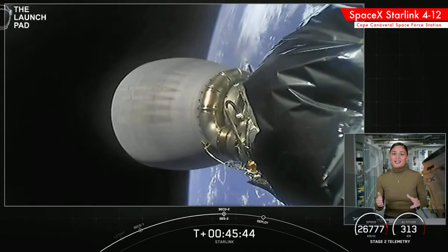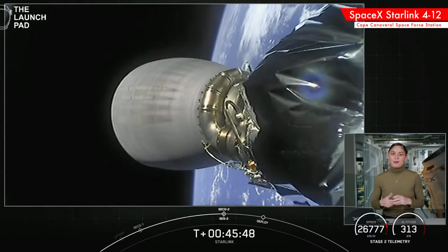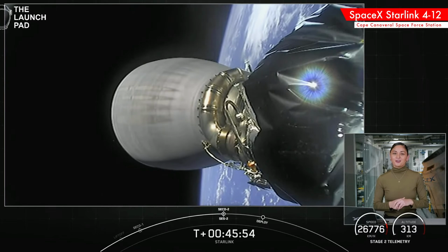Coming up next is the deployment of our 53 Starlink satellites. Payload deploy should occur at T+1 hour and 2 minutes, so we're going to take another short break, and we'll see you back here in about 16 minutes.